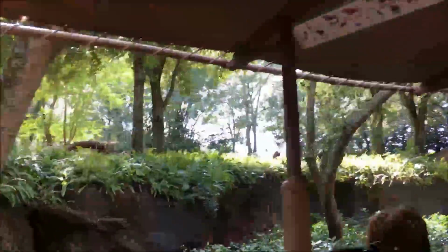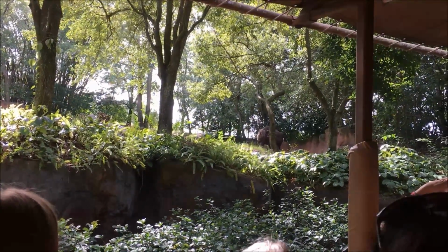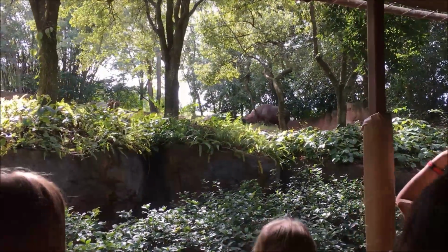There's another black rhino walking around up here on your left. Wait for it, wait for it. There you go. Some of you can see that. Not all of us can see that. Look at him, Luna. Whoa. So those are the browsers.